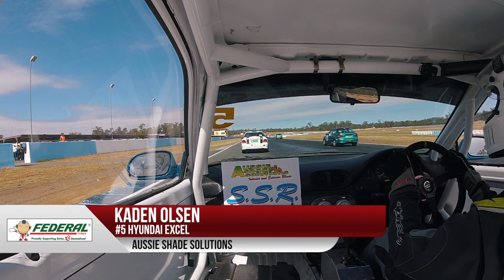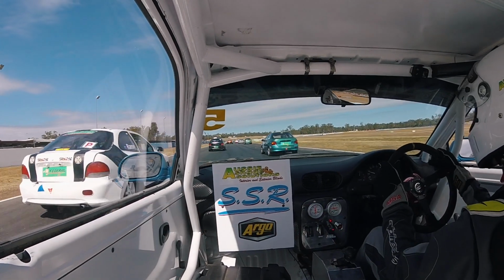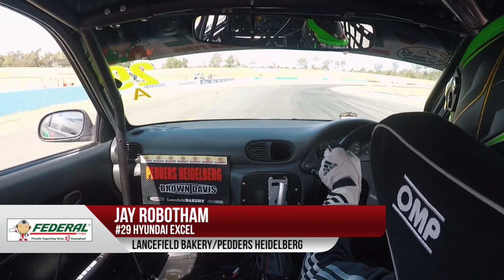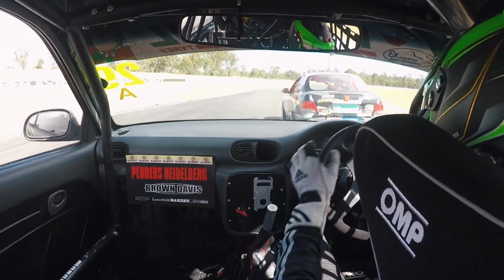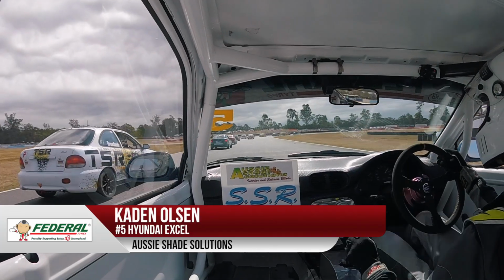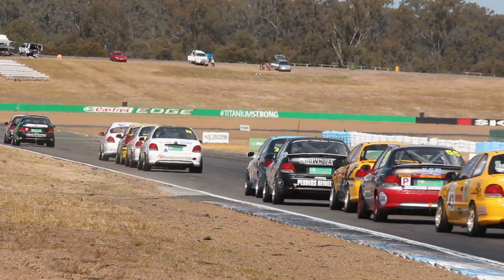Well, race 3 is going to see a whole lot of great racing. In fact, this man here, Caden Olsen, gets a fantastic start, and this will be only a few of the cars that he actually passes throughout the whole race. Well, again, look at the enormity of this field. Jay Robotham now has had to be a bit defensive as Batholomew slipped down the inside. Ross Street again. He's got it all happening in front of him, and of course this man here, Caden Olsen, passing yet another car. He is on the charge from the back of the bus.